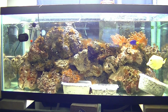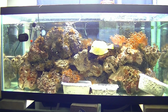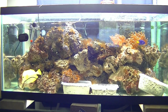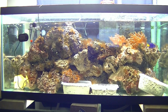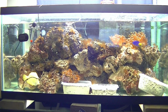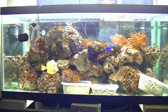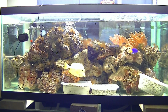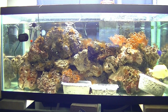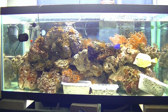So I've got that. Obviously I will have to upgrade some of the equipment. But that's going to come in time as stuff breaks down, or I feel that I've got the money to replace it. Right now, I've just got a 4-foot T5HO fluorescent light on the tank.